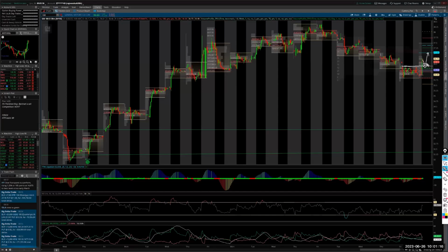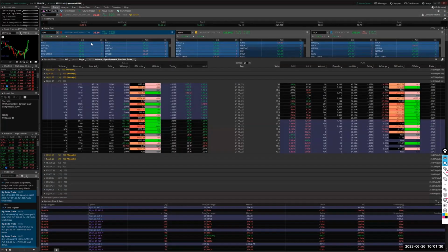So I'm looking for buying the dip somewhere here, right? That's what I'm seeing, whether that happens. If that happens, then I will take a trade for it. If I have to take a trade, how am I going to take a trade?